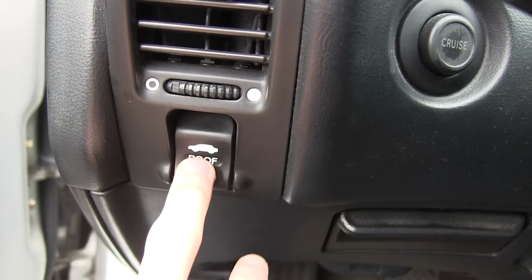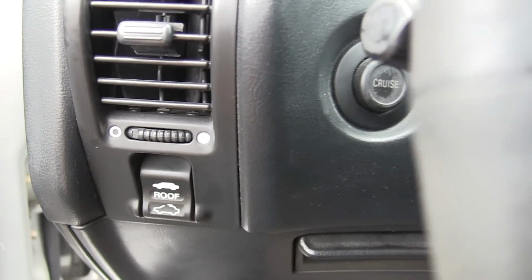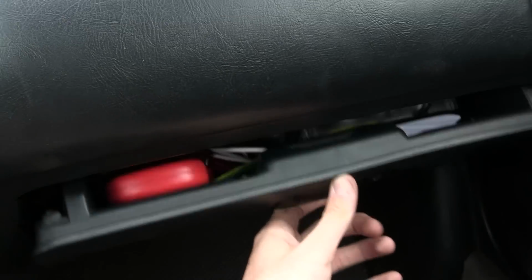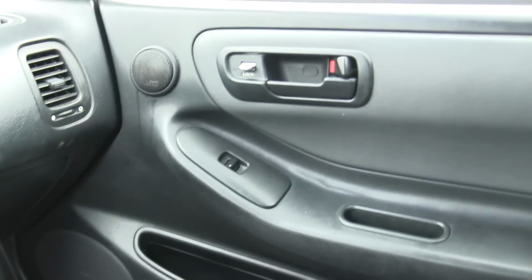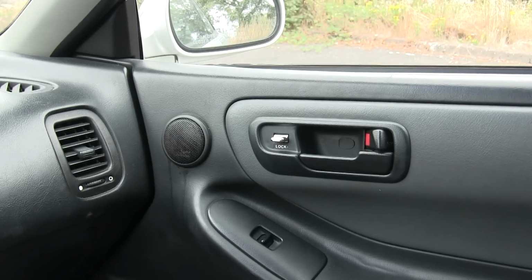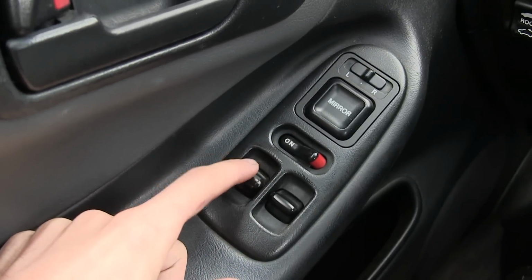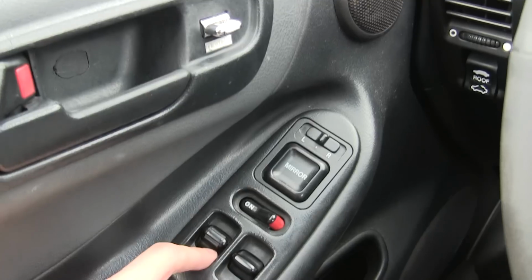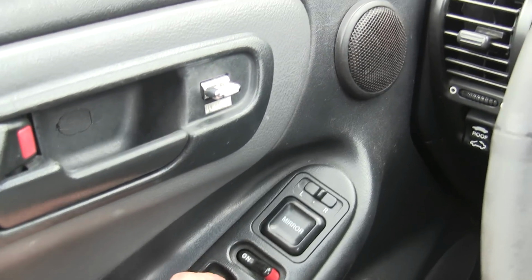Power moonroof. This is a luxury vehicle after all. Passenger airbag. Nobody cares. Glove compartment full of all the essentials. What else do we got? Power locks, pretty impressive. Power windows, all of which still work, original motors. The automatic function of the driver's side window does not work anymore, but it still does raise and lower, so I'm fine with it. Tweeters up on the top.